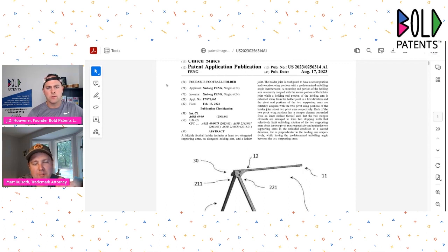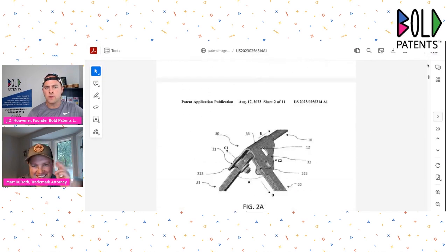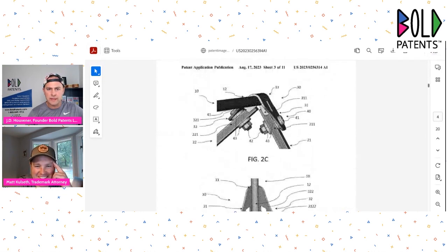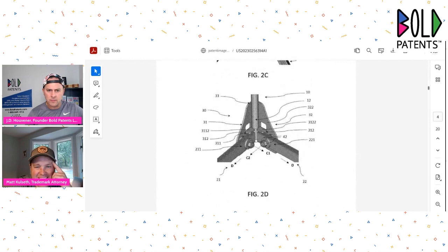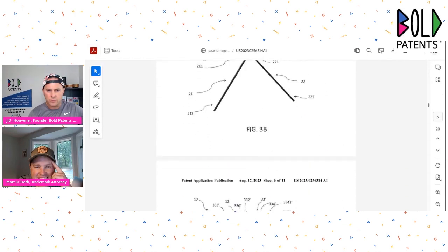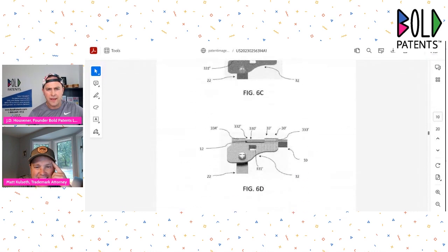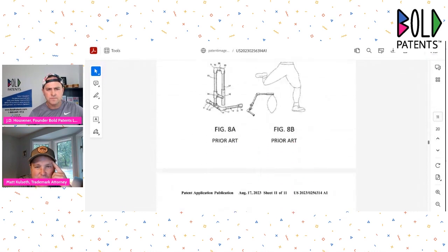And so what's unique about this is that it's foldable. Well, let's take a look to find out what they're alleging is unique. They really get granular on the fastening mechanisms. Substantial amount of detail there, which is reasonable because look, we're in 2023. What hasn't been done yet with folding metal, right?